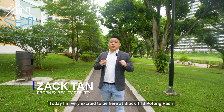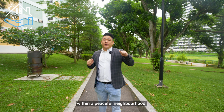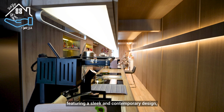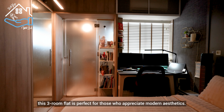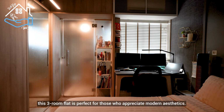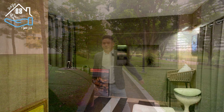Today I'm very excited to be here at Block 113 Potong Pasir within a peaceful neighborhood. Today I'm going to show you a beautiful and tastefully renovated house featuring a sleek and contemporary design. This three-room flat is perfect for those who appreciate modern aesthetics. It's ideal for new families looking for cozy and lovely space, pampered with lots of storage area. Come on, let's go!